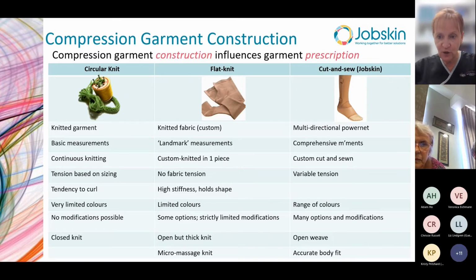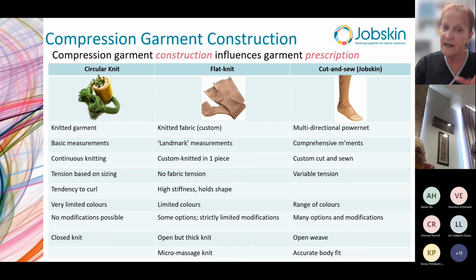In between those two ends of the spectrum of garment construction, there are the cut and sew garments, of which all of Jobskin custom garments would fall into this category. The beauty of Jobskin is that you can choose the level of compression. They are cut and sewn to a patient's specific dimensions. They have many options and modifications. But again, if somebody has a very, very marked lobular appearance, to have a cut and sew garment, there'd be a couple of other modifications that would need to be made. So you need to take that into account when you're prescribing your garments.